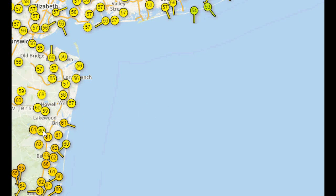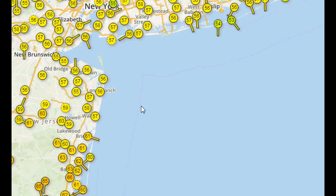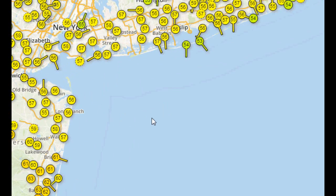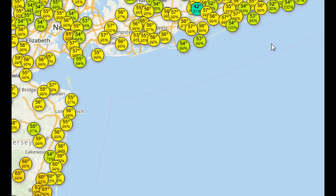You know what I like to call Toms River in this whole area? The Florida of the tri-state area, because of how warm and humid it is over there. Anyway, I want to go ahead and look at the dew points now. I'm going to switch this over to dew points, so we'll be able to see the difference here.